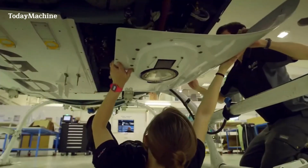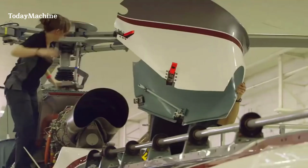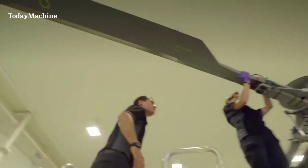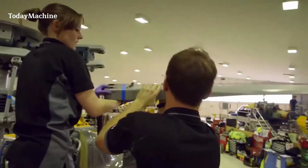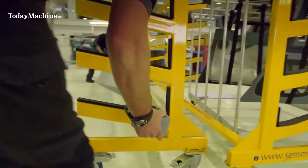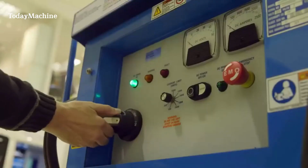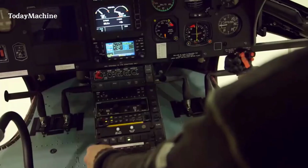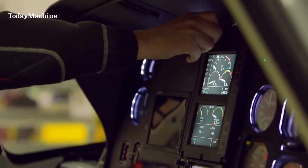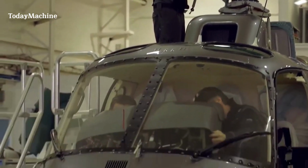The primary assembly occurs in a specially designed assembly line. Sub-assemblies are brought together in a carefully sequenced process. The fuselage is mounted and the rotor system is installed, followed by the integration of the engines and avionics. The assembly line utilizes both manual labor and robotic systems to ensure precision. Skilled technicians and engineers work collaboratively, ensuring each step meets Airbus's strict quality control standards.